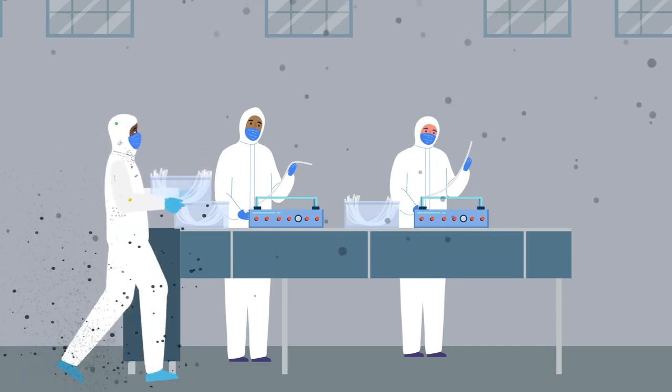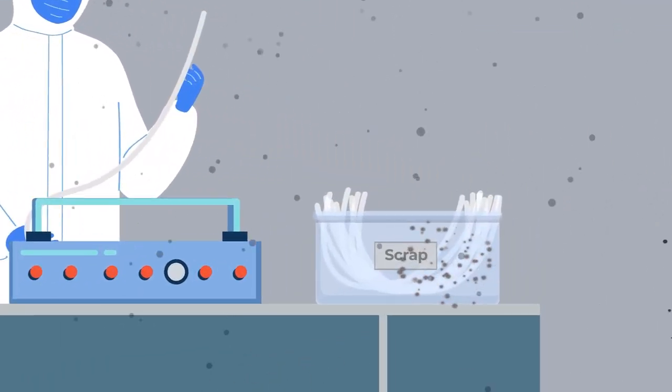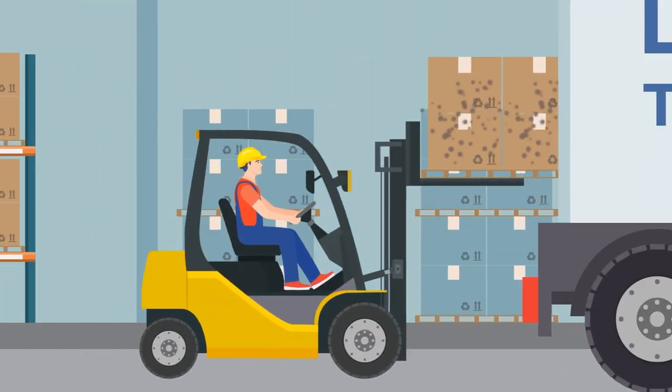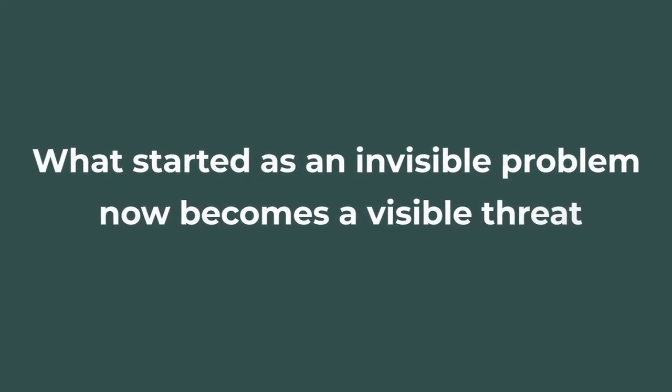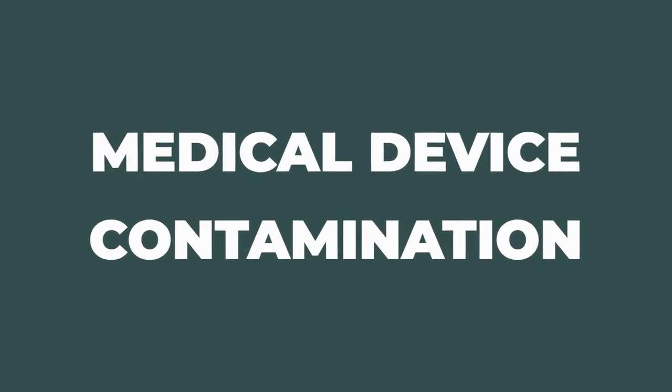Contaminants cling to packaging materials, continuing the chain of contamination beyond production. Contaminated products are shipped, reaching end users with compromised safety and performance. What started as an invisible problem now becomes a visible threat: medical device contamination at the point of use.